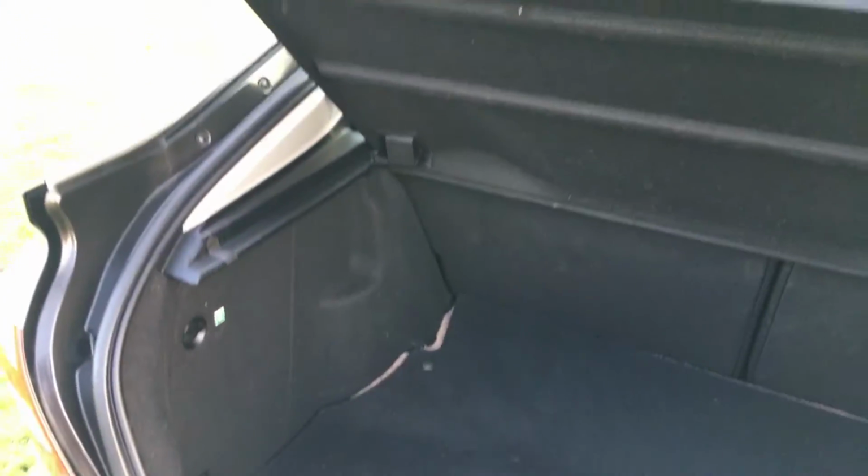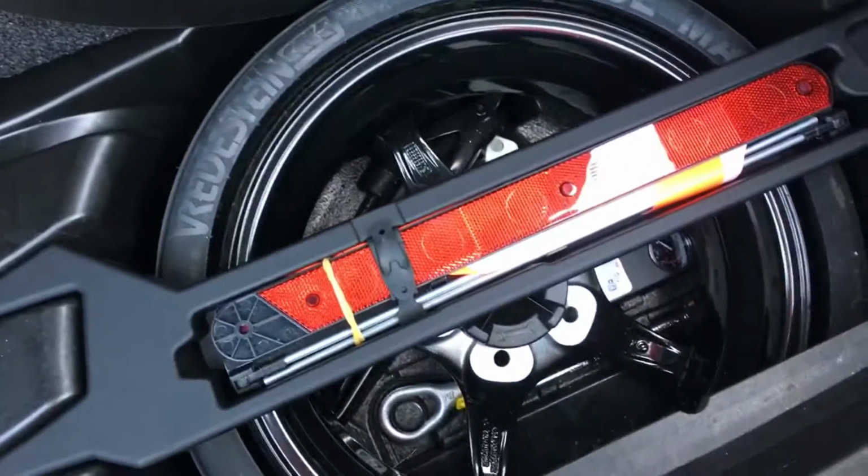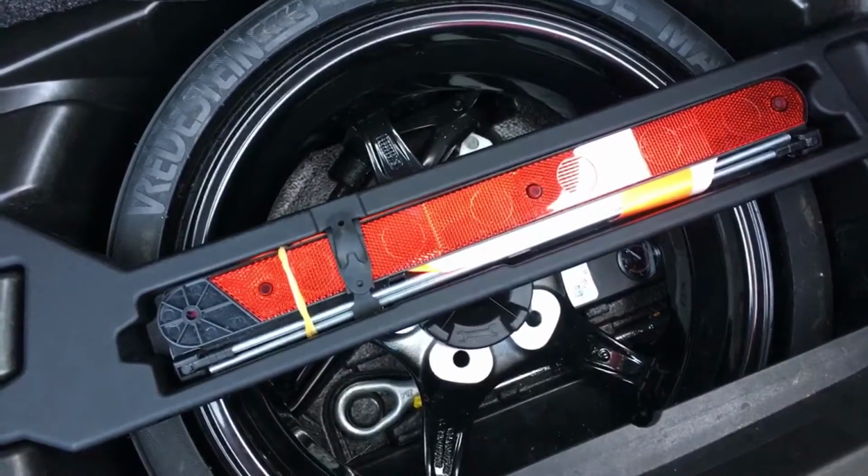Boot area is in fabulous condition, it really is. Parcel shelves there and intact, as you can see. But all the carpeted area is in really good condition. Underneath here we have all the tools, warning triangle, inflation kit for the space saver wheel, all still good and intact there.